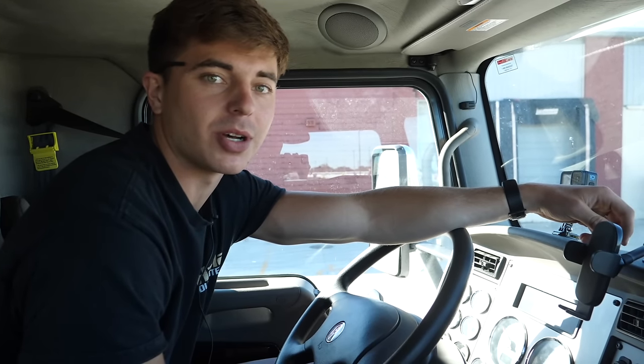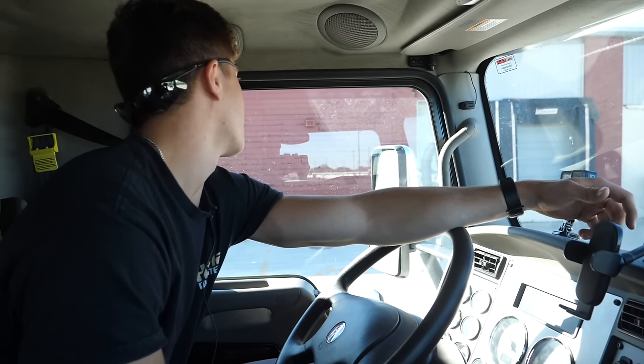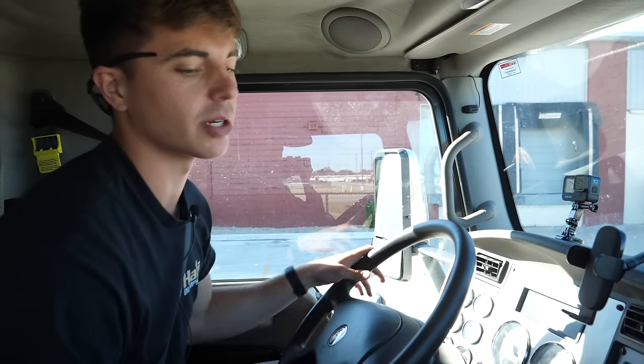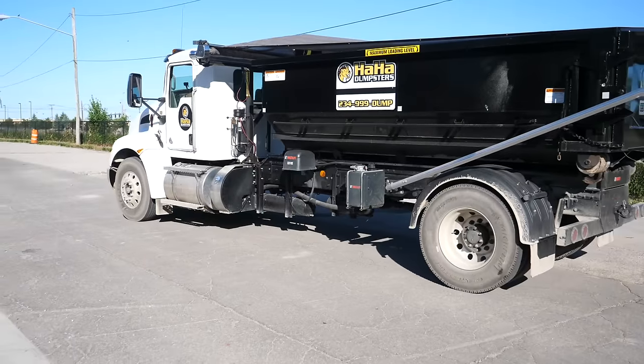Picked that one up. The angle was very tough on that one, but that's where the hook lift comes into play. These hook lift trucks and the whole setup cost a little bit more, but it's times like these where I think it pays off. Probably could have found that guy to move the truck, but time is money. You gotta keep moving, keep trucking.